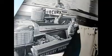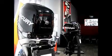In that first year, 1940, they had 5 different versions of the Mercury engine, the K1, 2, 3, 4, and 5, and they became a successful company that is still around today.